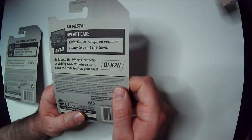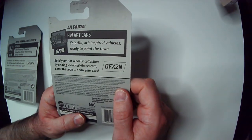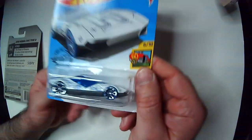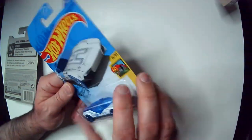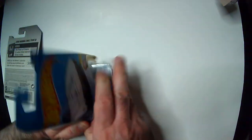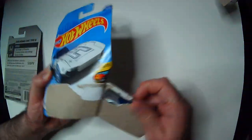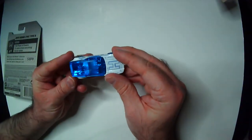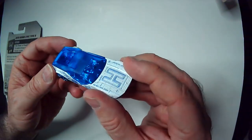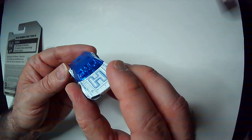All right. Art cars, colorful art-inspired vehicles ready to paint the town. So La Fasta. I thought this was a cool looking car. I think I might have bought this already. I think I did. I think it might have been on an early review, but I don't mind. One or two duplicates. The clear blue top here. You can see through the front seats.